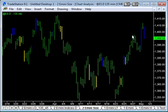In terms of average trade size, it's very high both on the morning's trade and the afternoon's trade here on the 135-minute chart, and you can see average trade size helps us mark areas where the professionals are active. So let's wait and see. The low of today is critical, 1390.